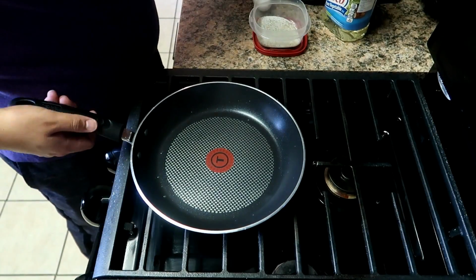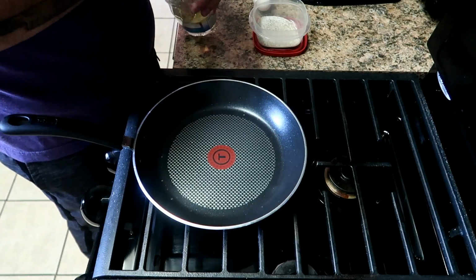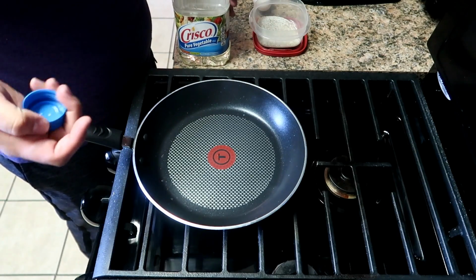So we're gonna start with the fried egg, right? This is kind of like when you go to a restaurant and you order an over easy, over medium, or over hard egg. It is the fried egg, right?